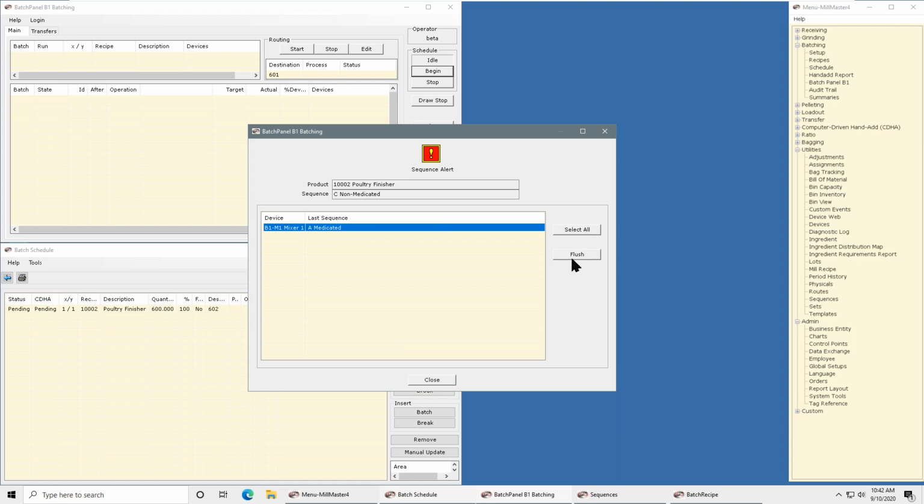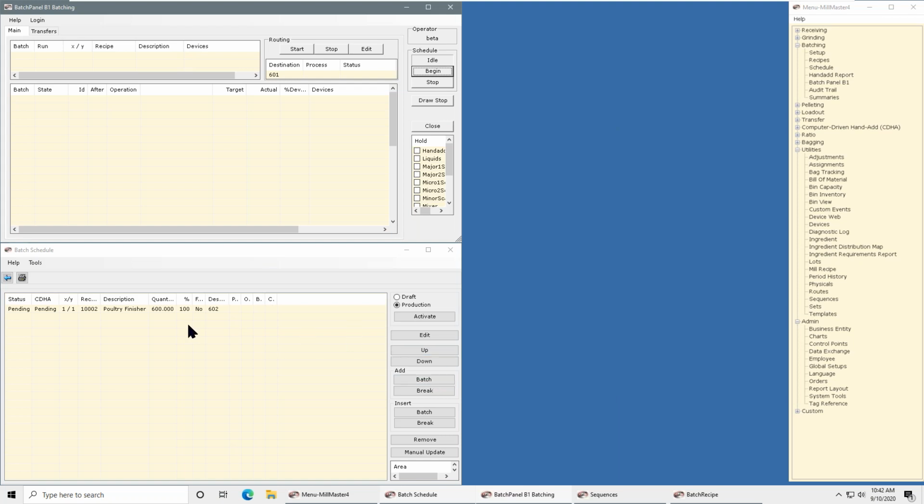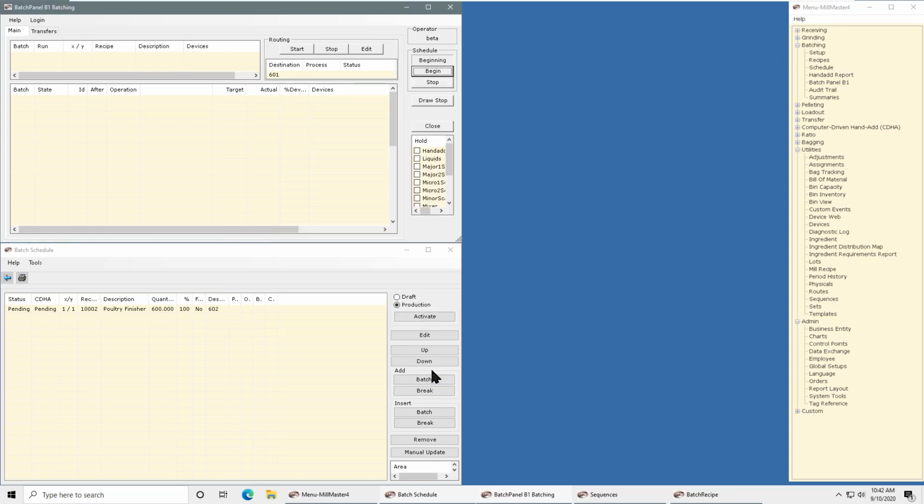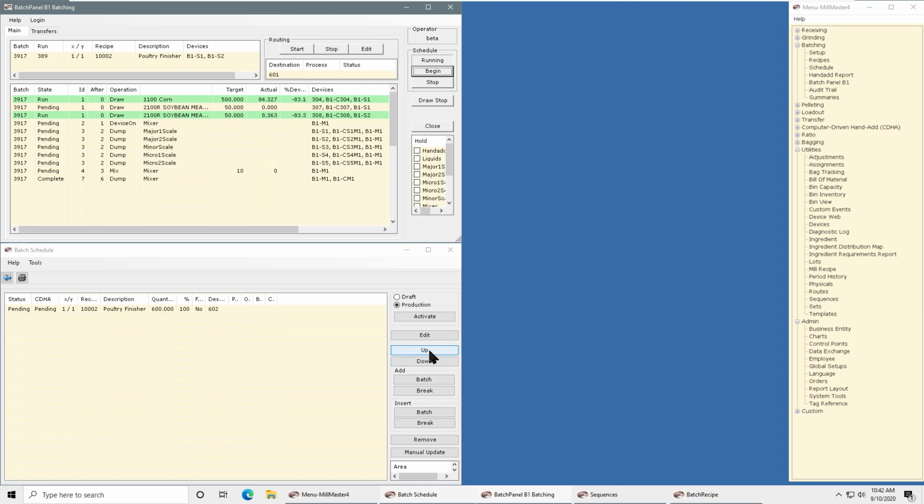So an operator would not be able to do this, but since I'm a super user, I'm going to go ahead and say, yes, flush it. So you have it enabled. Now he would be allowed to run if he did a manual flush or some other way of clearing that through the system. So we have sequence by recipe.